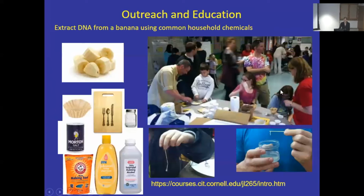And this is an elementary school in Geneva, called Science Night. You can see the kids come and do it hands-on, and then they get to see the DNA. We use a toothpick, and they can pull the DNA out of the solution. They take the DNA home if they want to. A lot of them do, and they really love it. Then we give them the protocol so they can take it home and teach other people how to do it. We just try to educate the public about what DNA is.